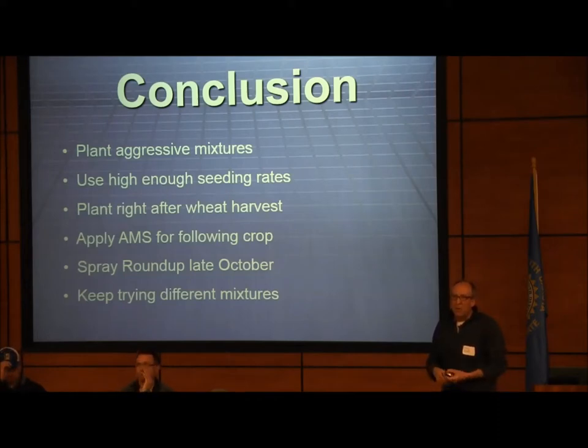Make sure you use high enough seeding rates. Try to get it planted right after the wheat. The one thing you have to watch is that you have so much residue out there, you need to get the drill to plant right. I usually don't start planting until I let it dry out, a lot of times just like combining wheat. You have to wait till later in the day and have some hot, dry weather so you make sure you don't get too much air pinning.